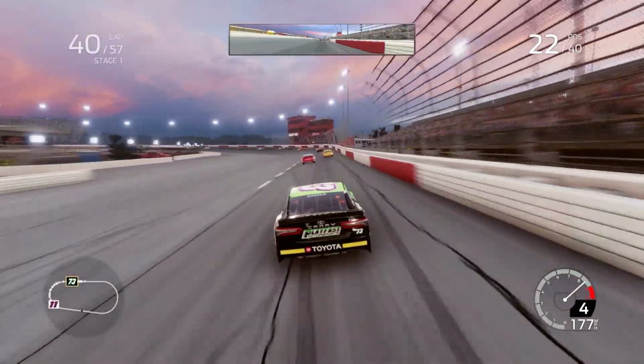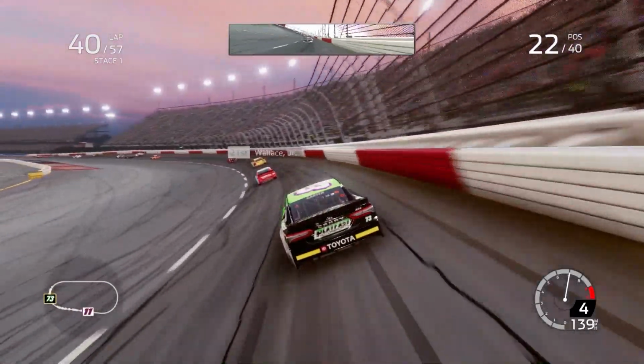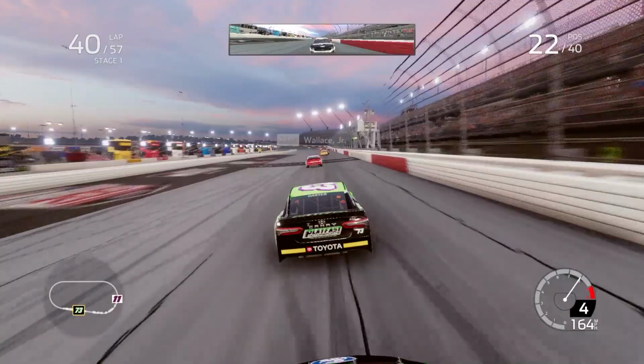But it looks like we get away from the pack now in 22nd position. So, loose coming out of turn 3. I got to stop sending it so much in turn 3. Turns 3 and 4 are way different than turns 1 and 2. And I've had a hard time adjusting to that.